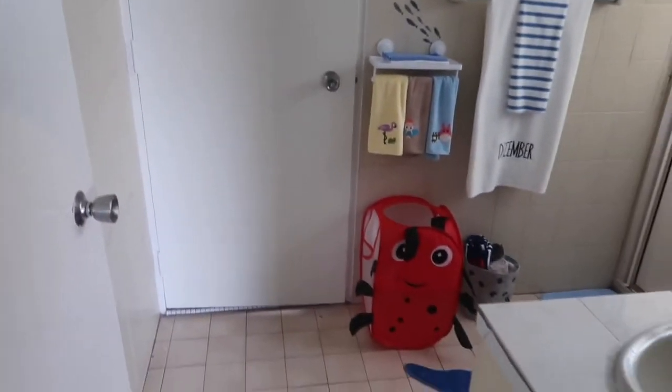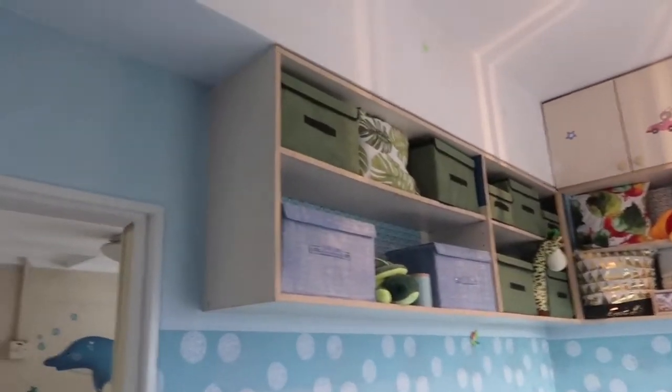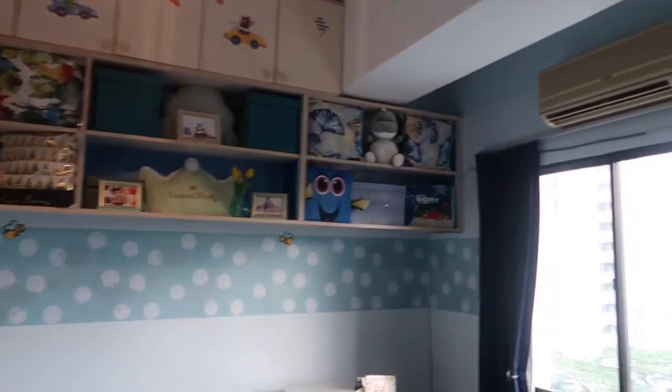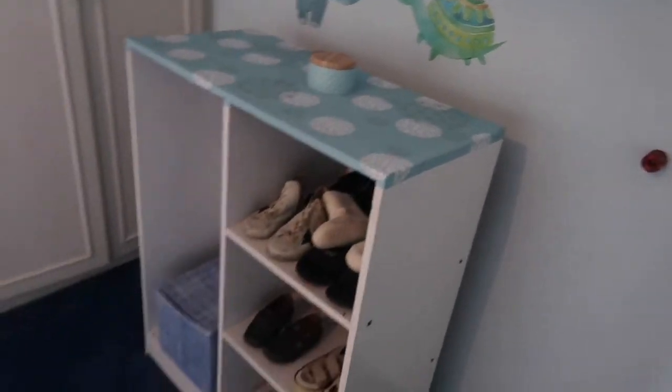So Jackson's bedroom is finished. Please guys, tell me what you think about this room. I'll be doing another room. Do you like it? Do you love it? Tell me what you think of Mr. Junior's room. And his shoe rack.